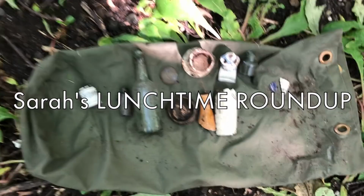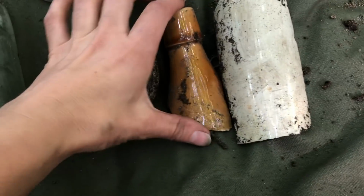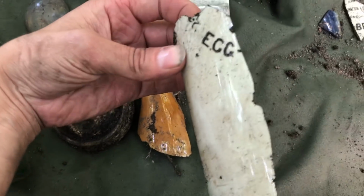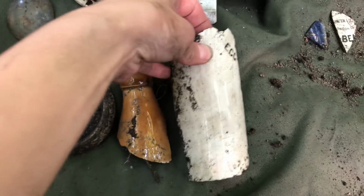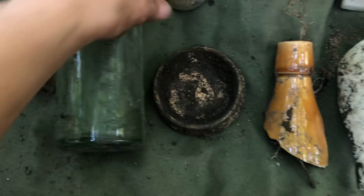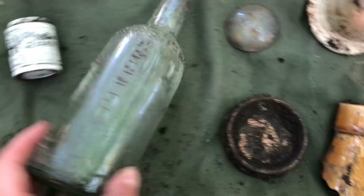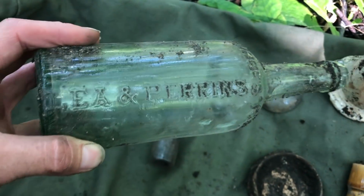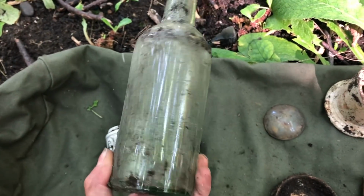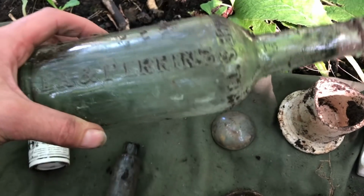Sarah's lunchtime roundup. Lots of broken bits, unfortunately. I have my bit of ginger beer, which we'll take home. Broken bit of stoneware that just says egg on it, which I thought was quite funny. Some stoneware base, my little lens, my huge Lea & Perrins bottle, which I did intend to film a full extraction of and thought I had, but had not turned on the camera properly. A little bit broken at the top, but quite a cool bottle.